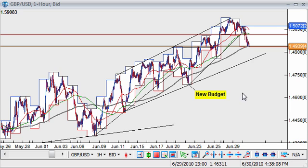However, the pound's rally could be short-lived if the government spending cuts curtail growth and force the Bank of England to keep interest rates at a record low. If the BOE confirms that, then we could see the pound continue to slide following this topping action to this rally.